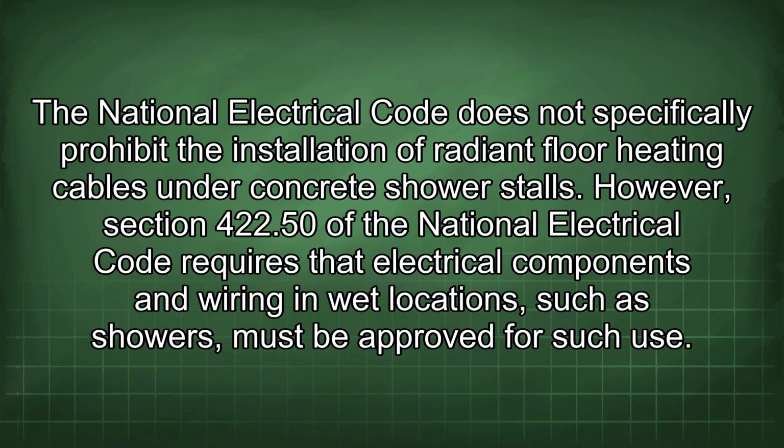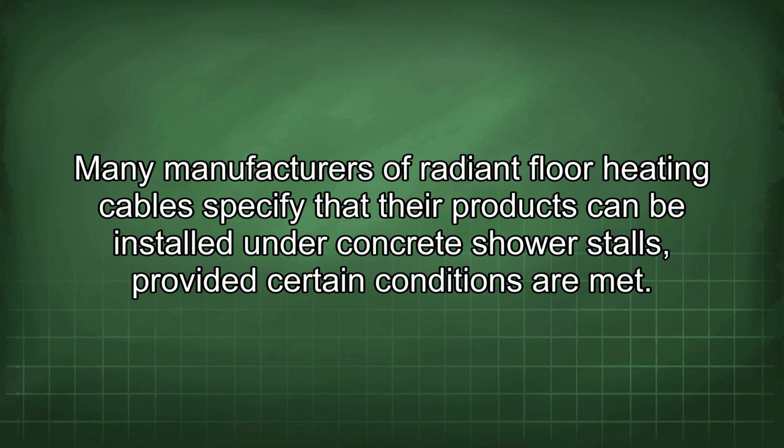The National Electrical Code does not specifically prohibit the installation of radiant floor heating cables under concrete shower stalls. However, Section 422.50 of the National Electrical Code requires that electrical components and wiring in wet locations, such as showers, must be approved for such use. Many manufacturers of radiant floor heating cables specify that their products can be installed under concrete shower stalls, provided certain conditions are met.